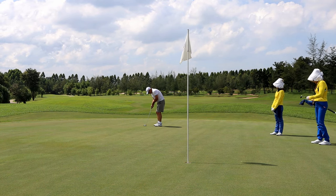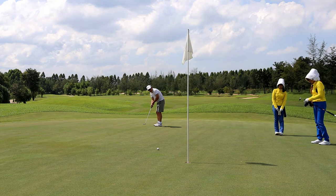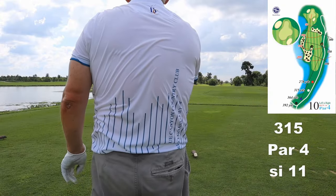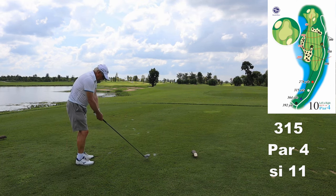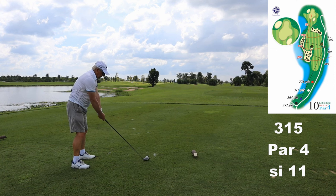So we close out the front nine and off we go to the drink stop. So, my caddy wanted me to hit driver over the tree. And after the previous hole, I thought, I'm just going to hit a 3-wood. Because you can't see much from the tee box. You can't really see where you're going.